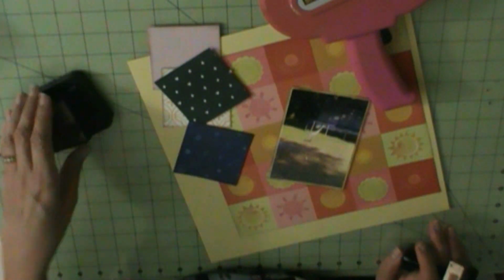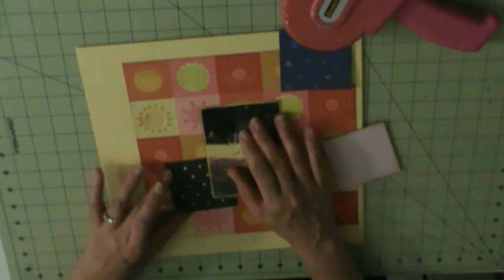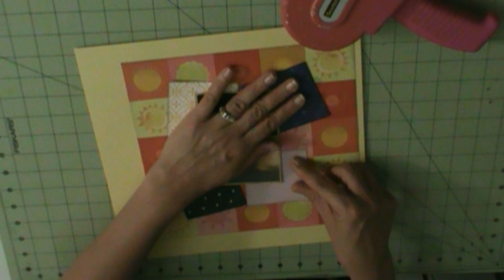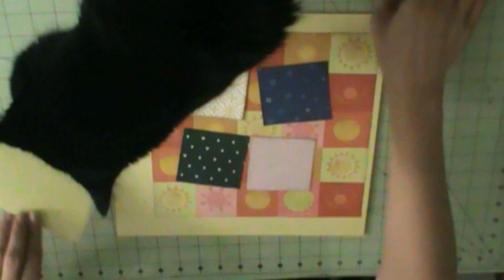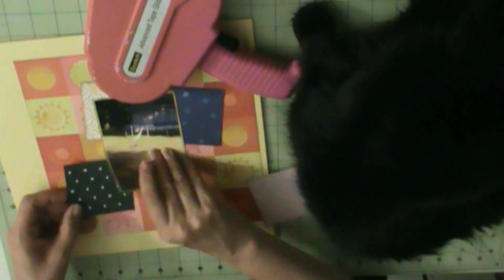All right, so the blue star pattern is Pink Paisley's Paige Evans Truly Grateful number 13. Oh, I must have made a boo-boo. I don't think both of those. Oh, maybe this one's 13 and one's 3. The yellow pattern is Bella Boulevard Home Sweet Home Mosaic Tile. And then I have a pink grid pattern, which is Pink Paisley's Paige Evans Truly Grateful number 6.